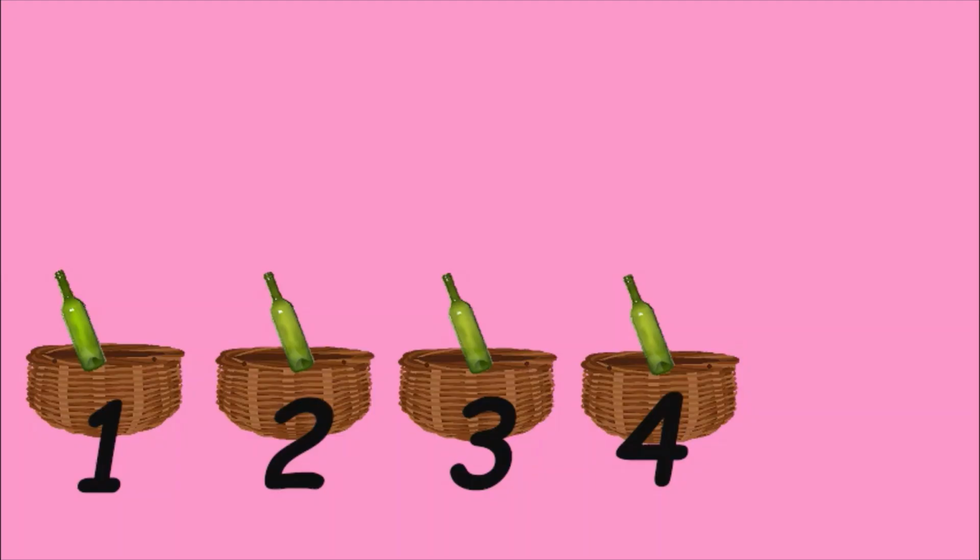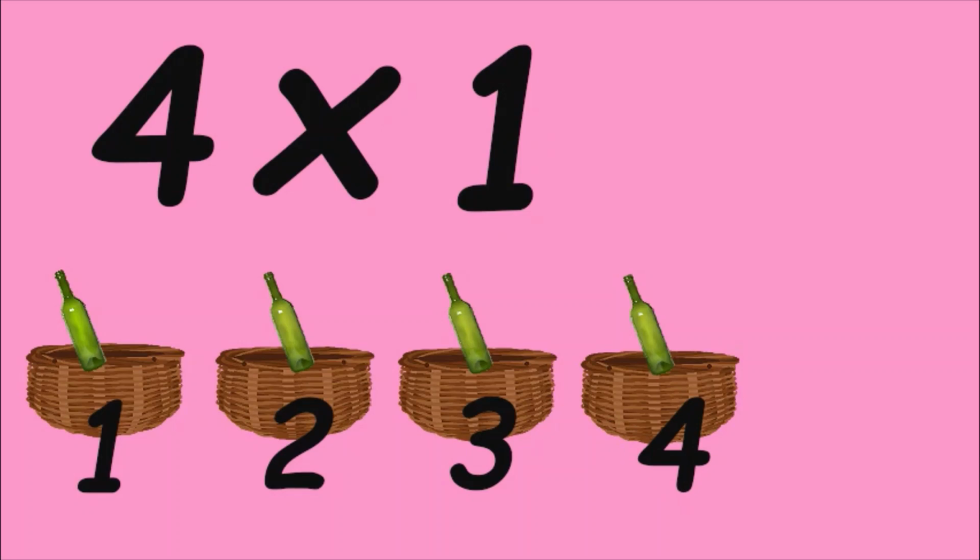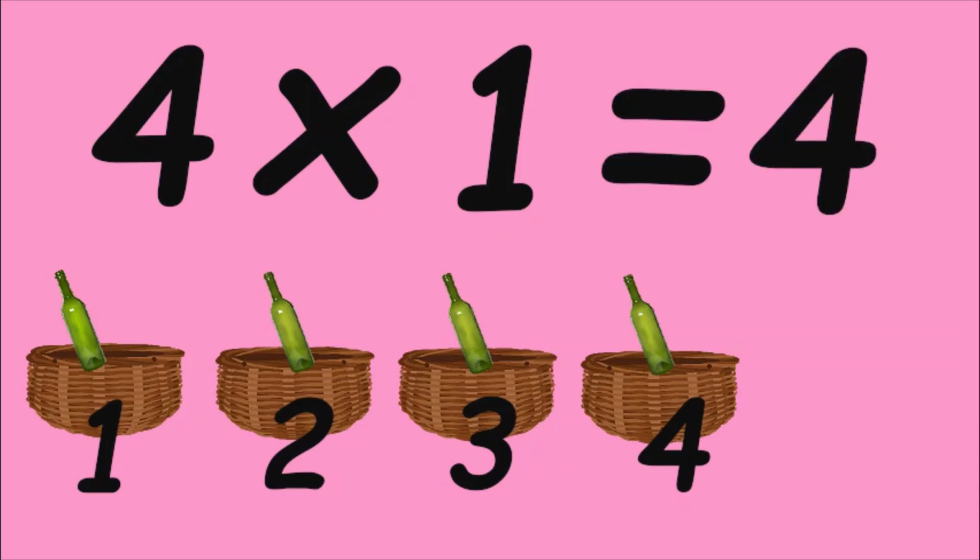This time we have 4 baskets and each basket has 1 bottle. So we can say we have 4 lots of 1 or 4 times 1. If we add the bottles together, we will get the answer 1, 2, 3, 4. So the answer is 4 times 1 equals 4.